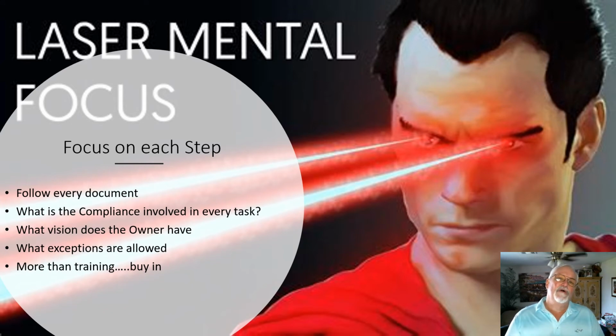We want to follow every document, every step, every little thing that's done. A dollar is handed to the cashier. What happens with it? How do we account for it? Where does it go? And then what is the compliance involved in every task? We're going to discuss all of those things. Why do you do that? That might not be really the best way, and here is a better way, and make sure that the steps that are being taken are correct to protect you as the owner from any liability situation.